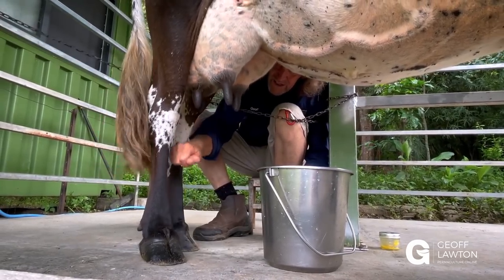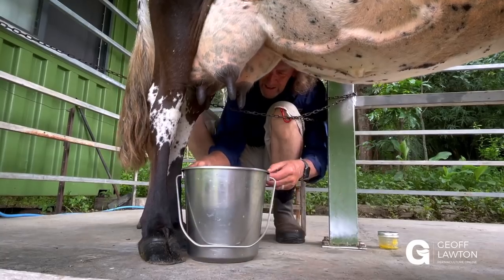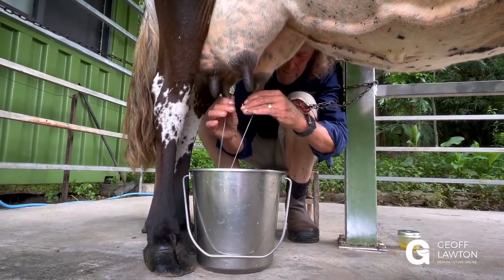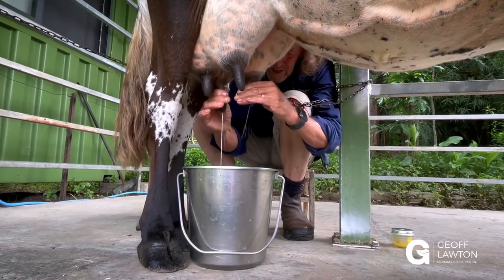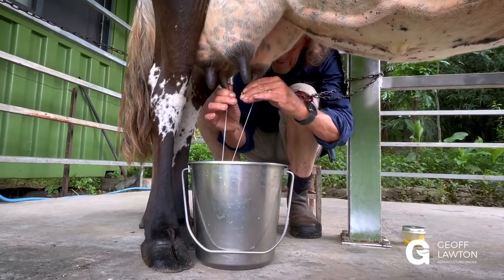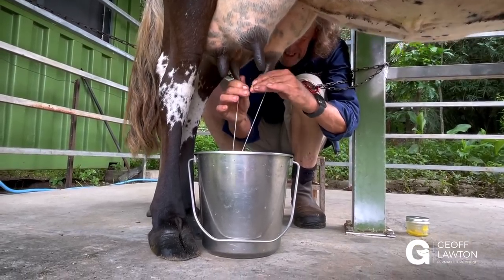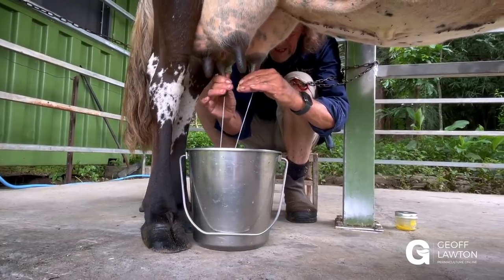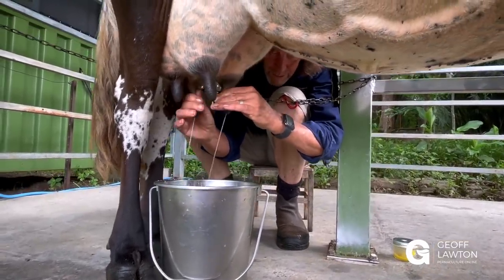She knows what's going on. She'll move her legs back for me. Bring the bucket in, and here we go. We're milking. So I just strip out like that. And just like the calf, I give her a tap up in the udders and pull down the teats. Now, that's called stripping. I'm stripping it down.